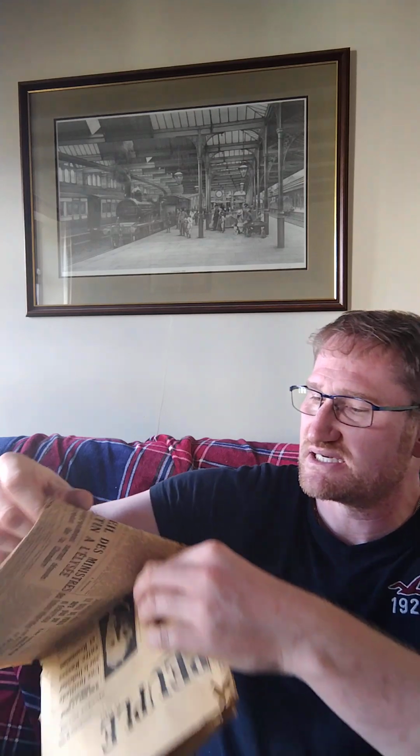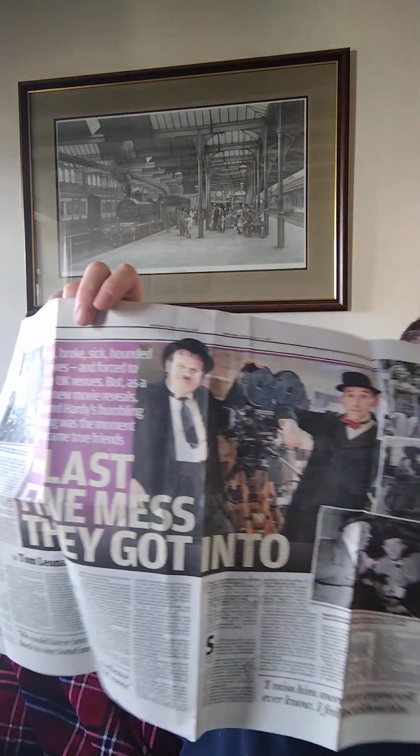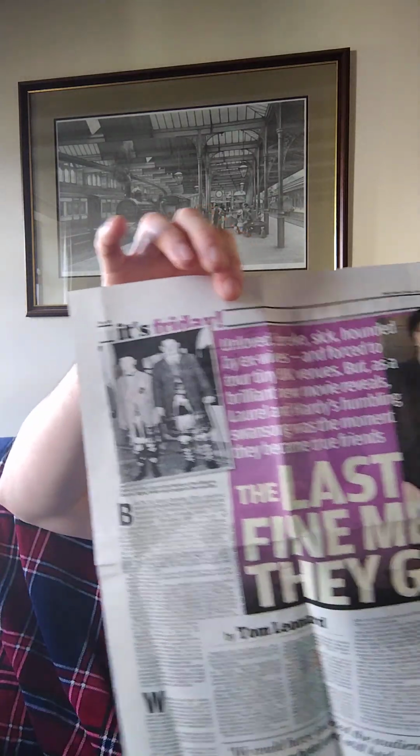So I'll just fold that up gently, put that to one side, and then I've also got all these random cuttings on the Stan and Ollie film with Steve Coogan and John C. Reilly. There's quite a few of these, and I had put these on my page as well. Some of them are really interesting, just what the film critics thought at the time when the film came out. It's nice to hold on to these because you can look back on it, and it shows you what was being said about the film when it came out.